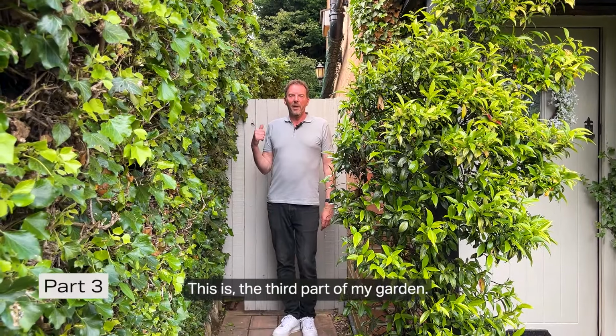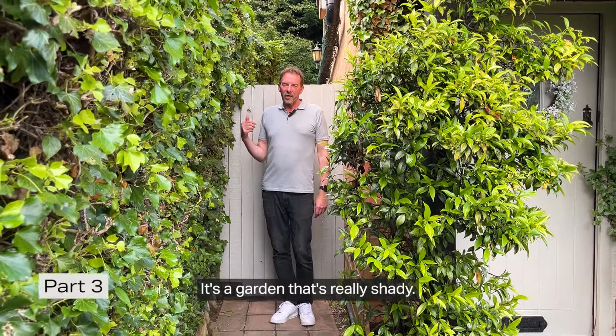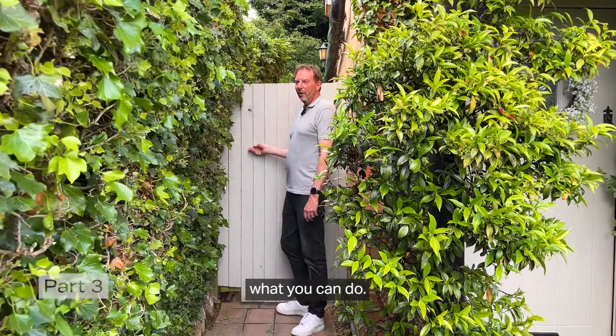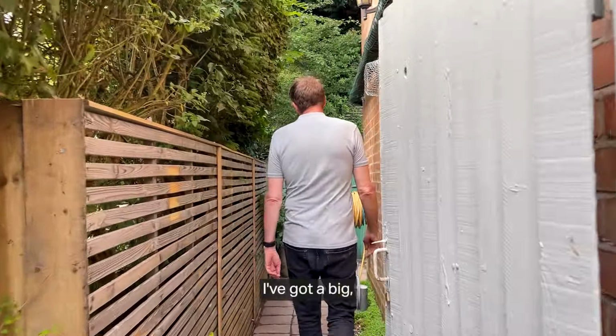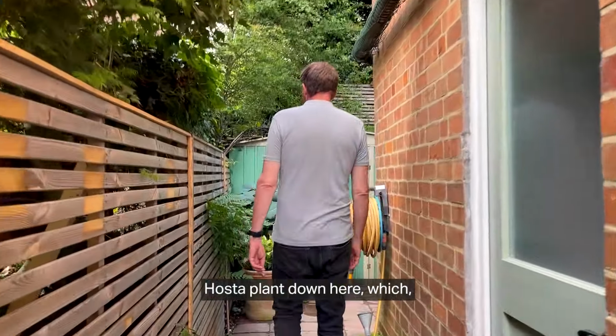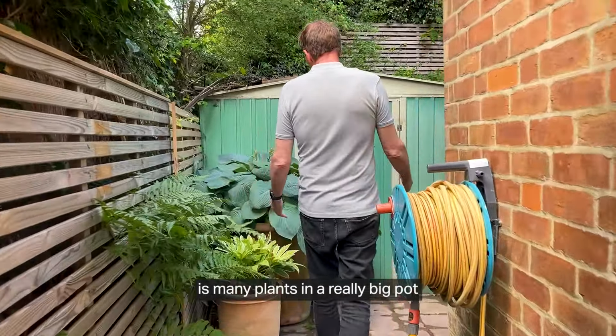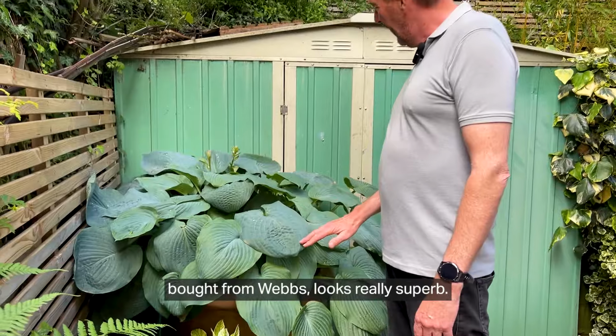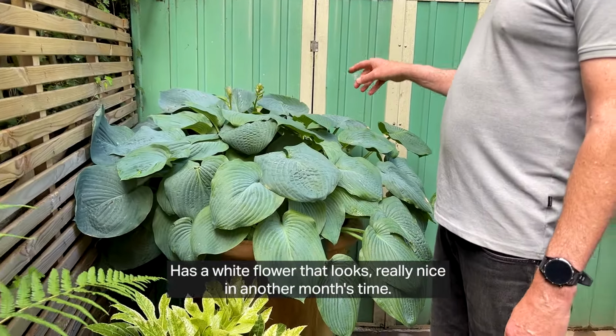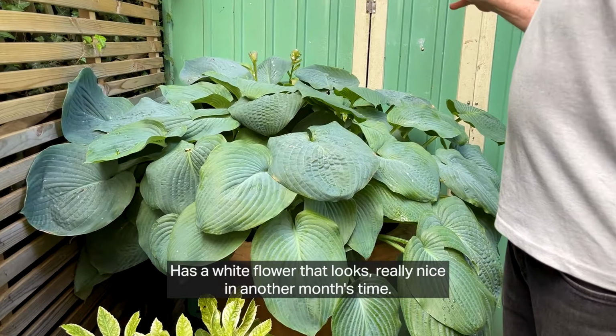This is the third part of my garden. It's a garden that's really shady, so come and have a look what you can do. I've got a big hosta plant down here, which is many plants in a really big pot, bought from Webb's. Looks really superb, has a white flower that looks really nice in another month's time.